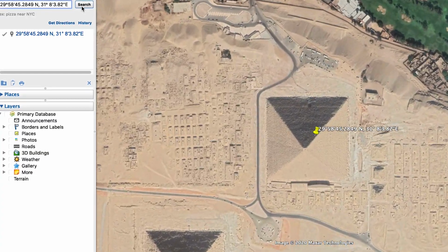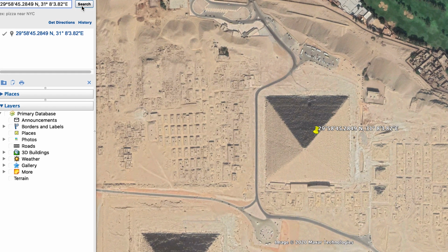Ladies and gentlemen, that is not a joke. Basically, when you plug in the speed of light for the northern latitude, there is only one place in the entire northern hemisphere that is going to have that exact speed of light value. And it happens to be directly over the Great Pyramid of Giza.